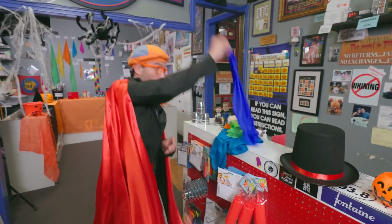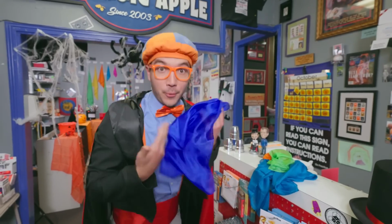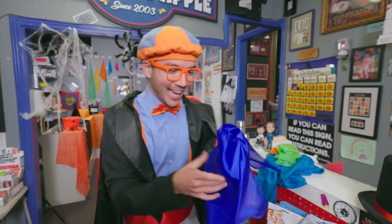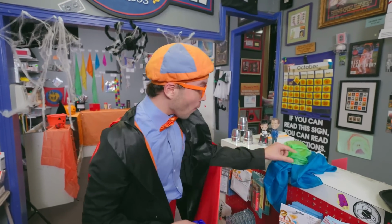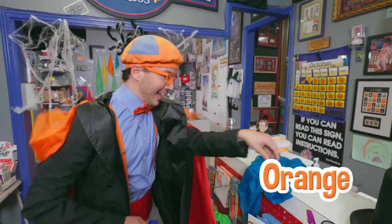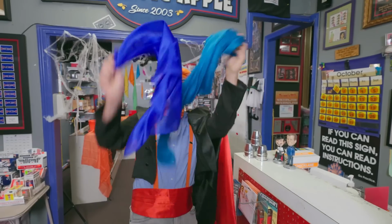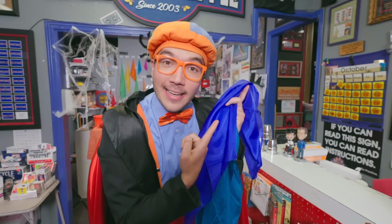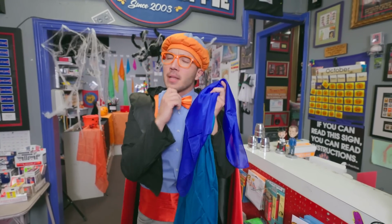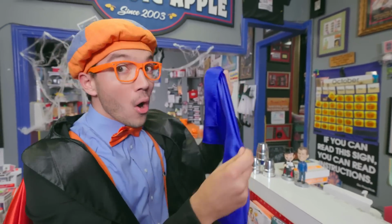Oh, and look at this! Ooh! Look! It's a blue scarf. Yeah, sometimes magicians use props. Yeah, those are things that help them do magic. Like a scarf. Woo! Whoa, there's a green one. Woo! And an orange one. Woo! Whoa! And look at this. It's a light blue one. Whoa! Woo! Hey, can you think of anything else that's also the color blue? Maybe the ocean? Ooh, what else is blue? Oh, maybe a blue whale? Whoa! Well, let's see if we can find some other things here.